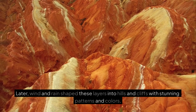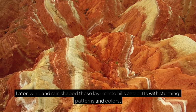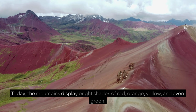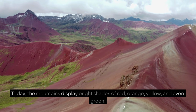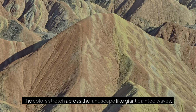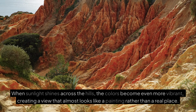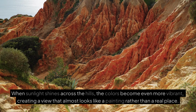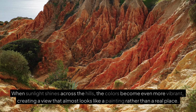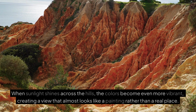Later, wind and rain shaped these layers into hills and cliffs with stunning patterns and colors. Today, the mountains display bright shades of red, orange, yellow, and even green. The colors stretch across the landscape like giant painted waves. When sunlight shines across the hills, the colors become even more vibrant, creating a view that almost looks like a painting rather than a real place.